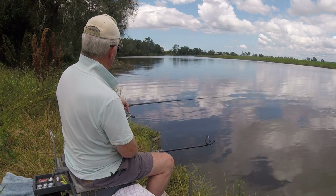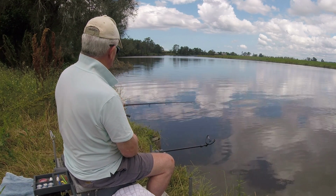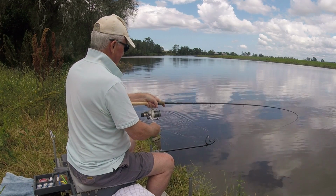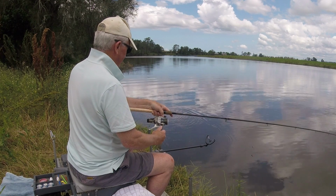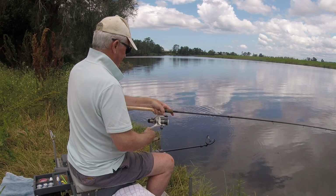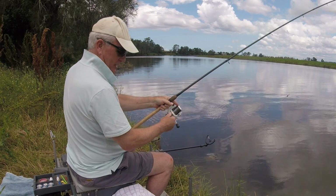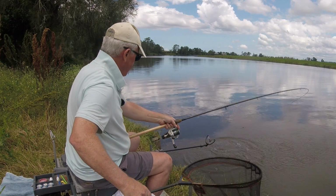And I reckon that's going to be... Is it going to go? Yeah, we're going to hit it. Yeah. Like I say, they don't know to pull it under. Most of the time in the UK I wouldn't strike at half these bites.